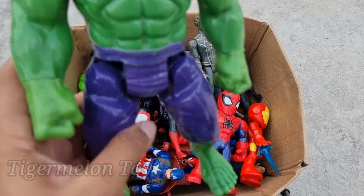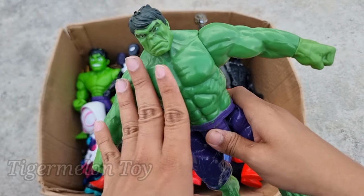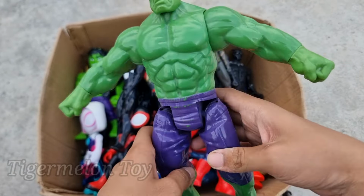Amazing. Now, who is this one, guys? This green one. Wow, guys, look at his very cool angry face, guys. Full of green color, shiny body, guys. Look at the purple jeans, guys. This is a very strong superhero, guys. This is the incredible green angry.